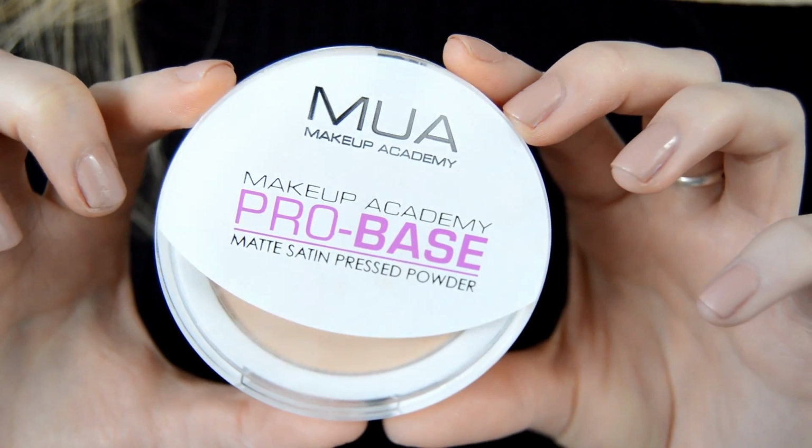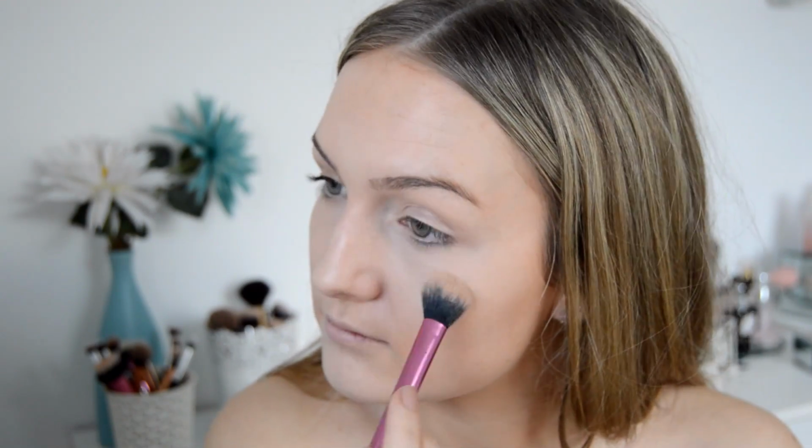So next I'm setting that concealer with the MUA Makeup Academy Pro Base Matte Satin Pressed Powder. I've never actually used this before, so I don't know how good it's going to be. I got this in the shade Ivory. Now I'm just going to put this under my eyes and any other places that I've applied concealer. That has definitely mattified my skin, although it does look a little bit heavy, and if you look up close, you can obviously see it.